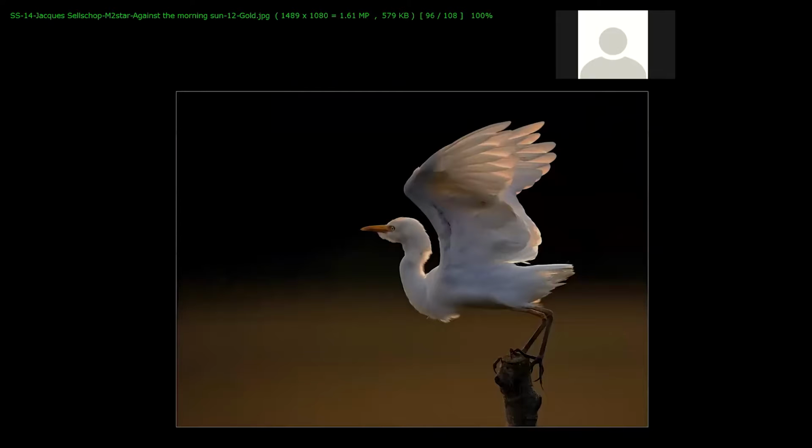Jacques Alsop, Master Silver, Against the Morning Sun, Gold Award. Well done, Jacques. I must say I enjoyed this image. I love that light and the detail in the feathers at the top of the wings, and it certainly does fulfill the brief of a backlit subject. Your crop is good, the border is good, detail is good. Why not a high mark?